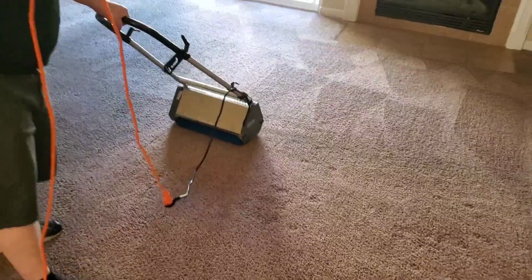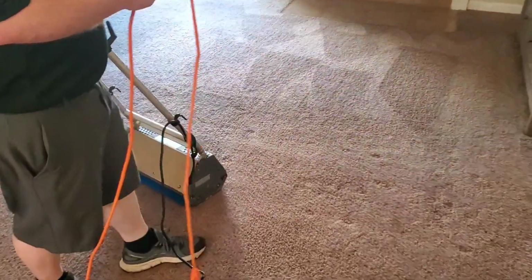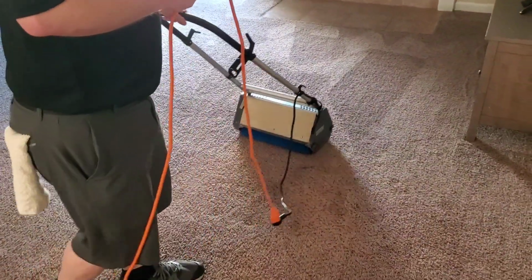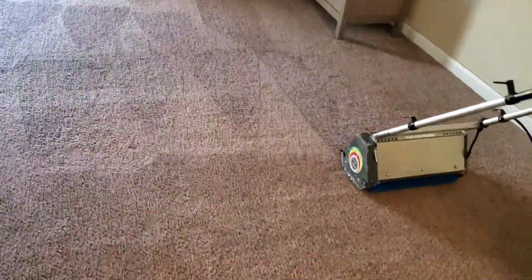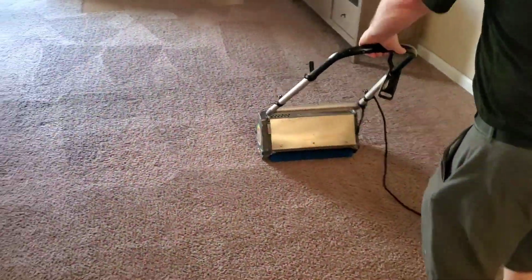So we'll see what happens as far as the overall appearance, but that's a long time to wait in between professional cleanings, so I'm sure it's pretty well worn out in some areas here. So I treated it kind of heavily.